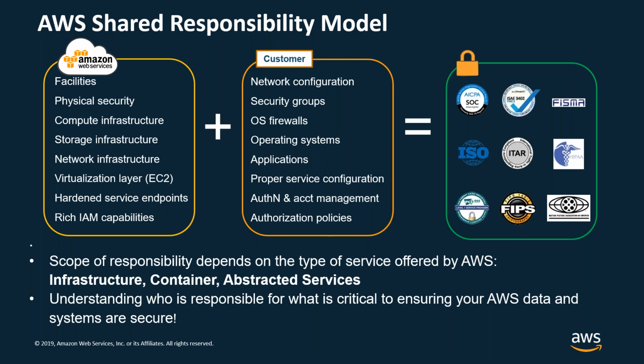But as a customer, you need to take care of the network security, network configuration, and security groups, to allow only certain services coming into the AWS environment. You also need to take care of patching the operating system, either Linux or Windows. You also need to make sure there are no vulnerabilities or software defects in your application that hackers can gain access to. You also need to set proper authentication and account management via IAM, to give users least privilege. The key takeaway is that understanding who is responsible for what is critical to ensuring your AWS data and systems are secure.